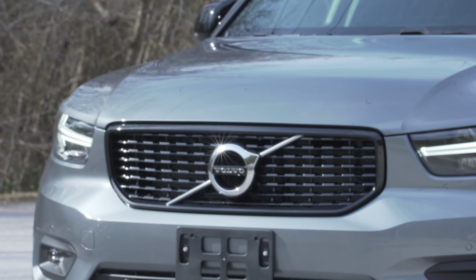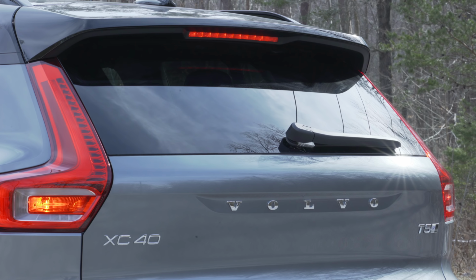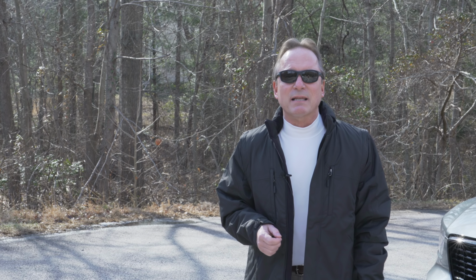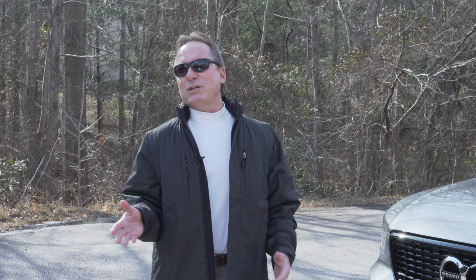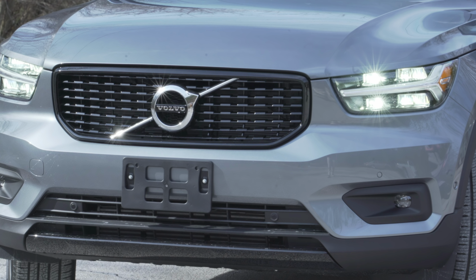It's over here. The XC40 is Volvo's latest addition to the compact sport utility vehicle segment that is designed to compete against the likes of the BMW X1, Audi Q3, Mercedes-Benz GLA, among many, many others. And it's available in two versions. You have the T4, which is the front-wheel drive, as well as the T5, which is all-wheel drive. And each comes in three trim levels: the Momentum or Base Edition, next the R Design or the Sport Edition, which is what we're looking at here, as well as the Inscription or Luxury Edition.